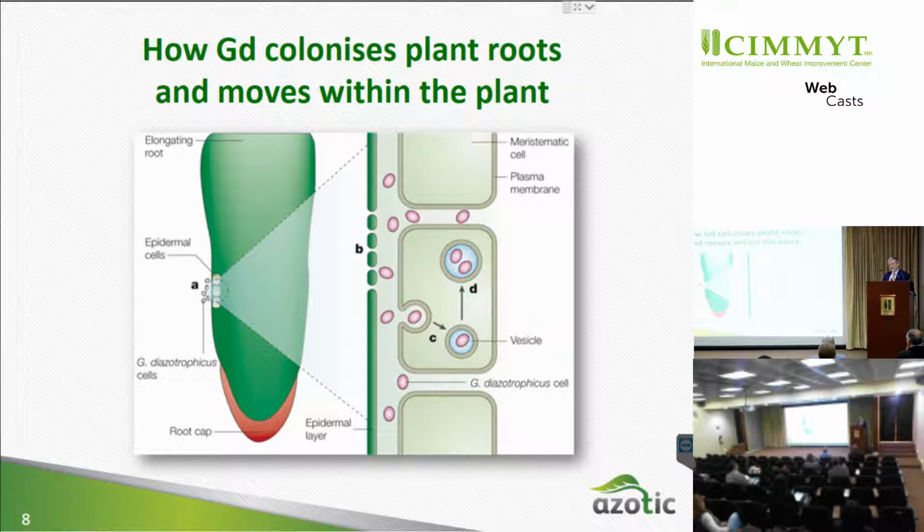We keep it alive long enough so when the root emerges, the bacteria swims, and it swims down to this area here by the root cap. And the reason why is because this area behind the root cap is an area of undifferentiated meristematic cells. They're very simple, very basic cells. And one of the reasons we think that this bacteria can move between different crop species and colonize different crop species is because these undifferentiated cells in this area are very simple, very basic, and common to most plant species.